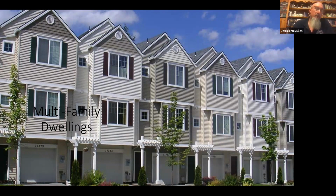So we talked at the very first of the presentation about a single family dwelling. That's a single house, freestanding, nothing attached to it. Then you've got multifamily dwellings, which would be townhomes or a 2-family dwelling.